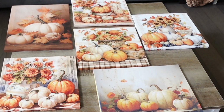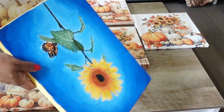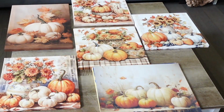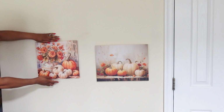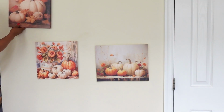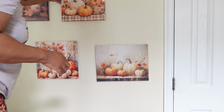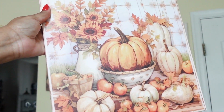I also purchased these canvas photos from Amazon, but this one I thought it was canvas and it wasn't, so I'm putting it on top of an old canvas I have for now. But later on I'm gonna buy a frame for it, so this will do for right now. But my vision was to put all of these on one wall so it can look like a collage of pumpkins, and I like the way it turned out.